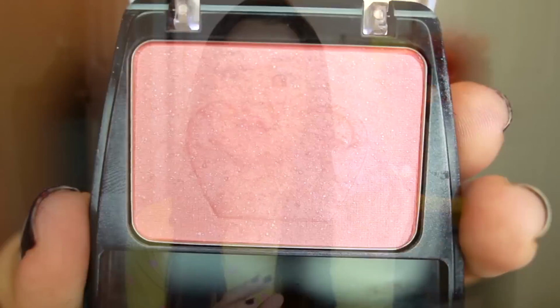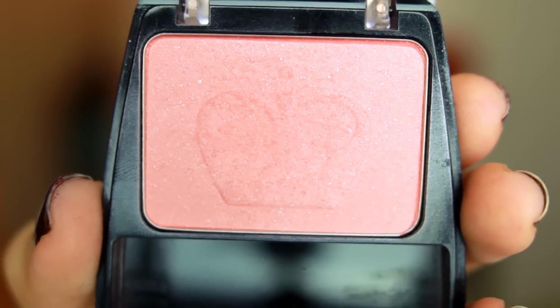For blush, I have my Rimmel Pink Sorbet blush, which I think is the only blush that I have worn throughout the entire month. Maybe I've worn something else a couple times, but for the most part, this is the blush that I've been wearing the entire month, and I love it. It's such a beautiful, natural pink color. I'm wearing it on my cheeks today.